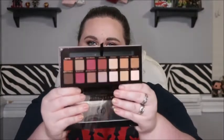It is the Anastasia Beverly Hills Modern Renaissance palette. We all know what this looks like. My favorite shades out of here are Vermeer and Love Letter. Those are the two that I wear together a lot, with Buon Fresco in the crease.